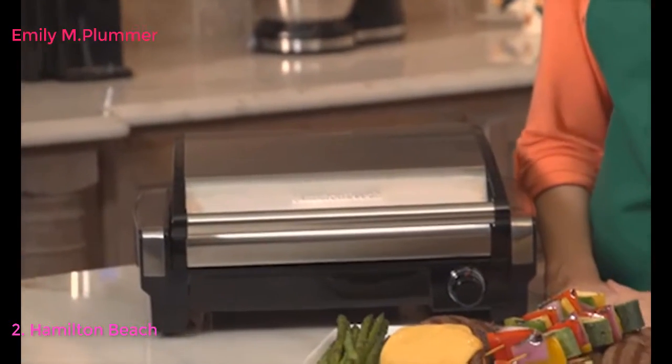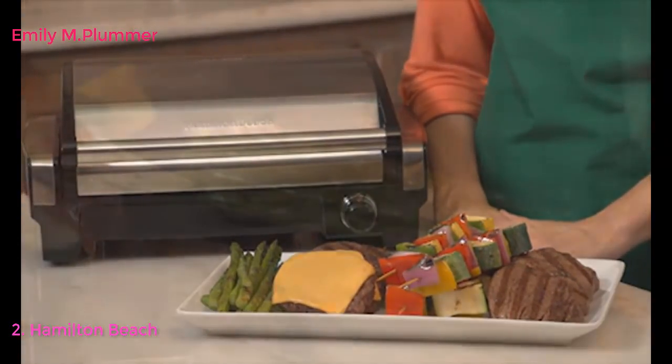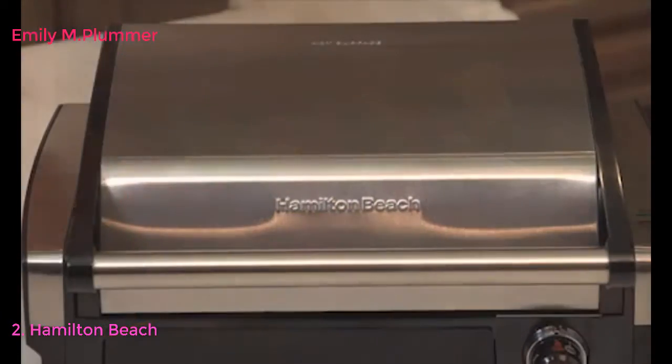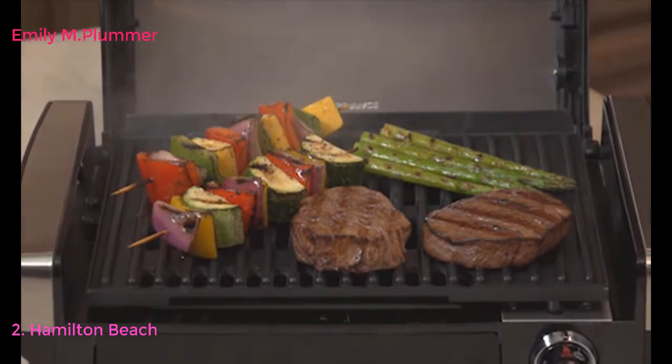Some of the best summer foods come off the grill, from perfectly seared vegetables to juicy burgers. These delicious foods are the hallmark of barbecues, pool parties, and other warm weather gatherings. With the Searing Grill, you can bring summer indoors anytime you want, all year long.